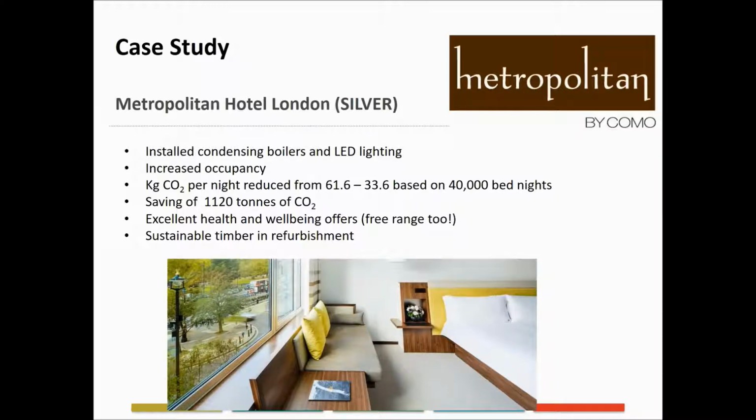This is the Metropolitan. It just shows you an example of a hotel. They've got their kilograms of CO2 down from 60, which is quite high, down to 33, and based on 40,000 bed nights, which is their annual bed nights number, they have saved over 1,000 tons of carbon dioxide. So it just shows you that a million can be broken down into a number of businesses saving 100 here or 1,000 there, making a real difference.